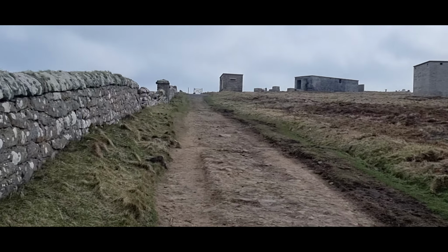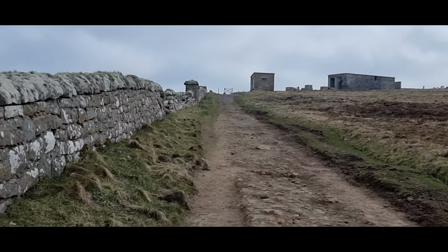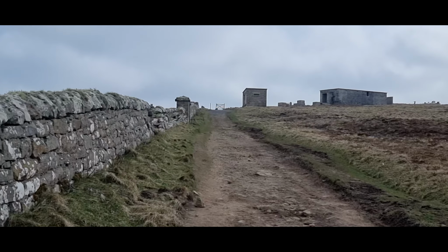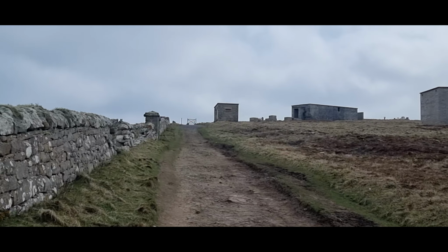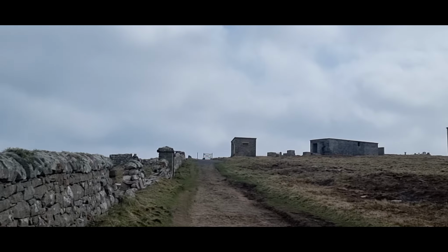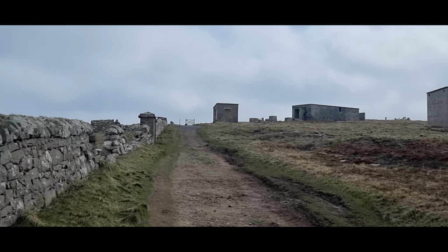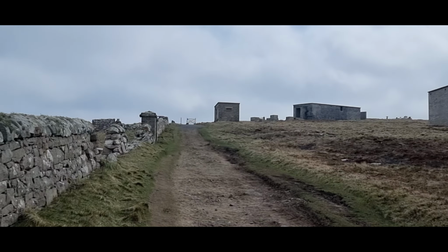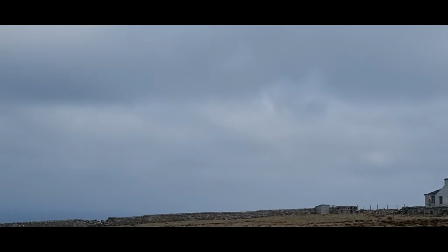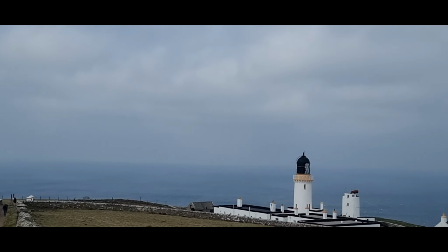Just walking up to the summit of Dunnet's Head now. And the weather forecast, quite accurate I think. It's actually starting to blow the clouds away. And we've got a bit of blue sky. It's extremely windy though. But it's 7 degrees and this wind chill is actually bringing it down to about 2. So it's quite cold.